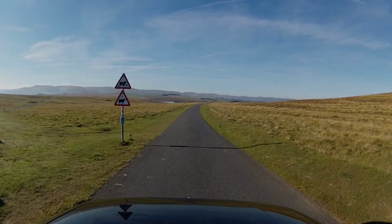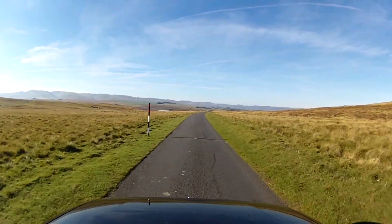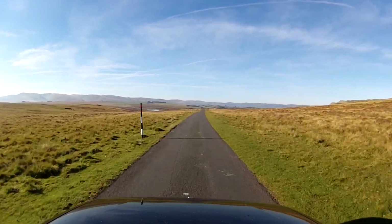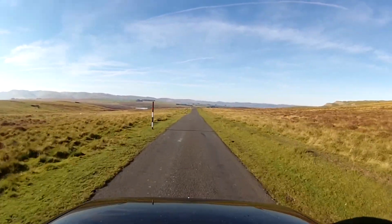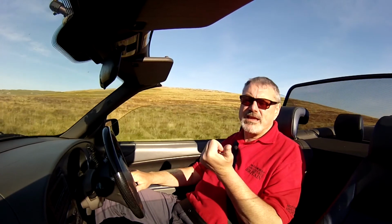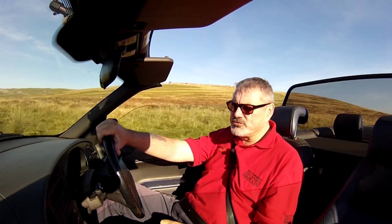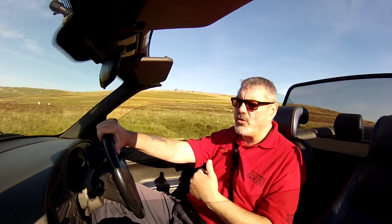So we're on top of Aspey Scar, which is just above Great Asby and Kirkby Stephen. The hills that you can see in front of us now are the Howgill Fells, which are more or less just above Tebay on the M6. But we're on a lovely stretch of road which takes you over from Kirkby Stephen to a little village called Orton.